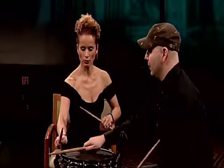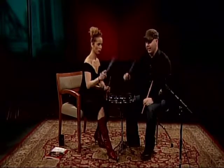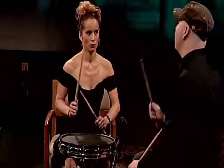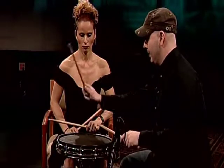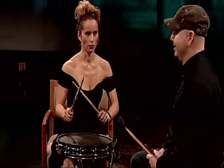All right, let's do an eighth note beat. You want to do an eighth note beat? Okay. So what you could do is place your right hand here and just go like this. One and two and three and four and, one and two and three and four and. Now what's going to happen is on the two, we're going to use the left. One and two and. So can you do that? You could think of it also as right, right, both, right. Right, right, both, right. You got it.